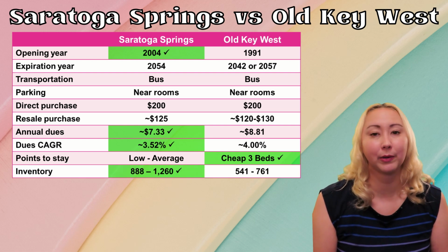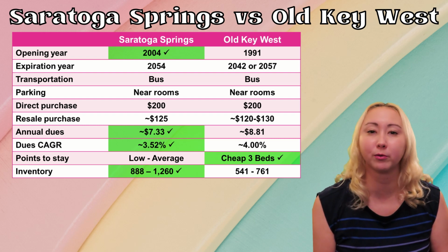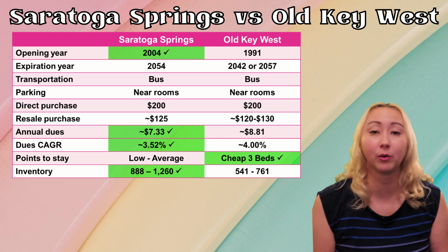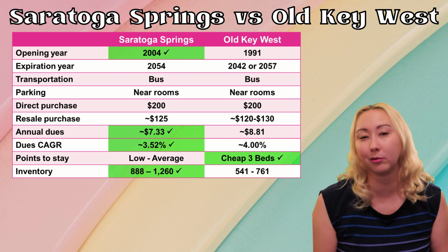For inventory, Saratoga Springs has far more rooms than Old Key West. Generally speaking, availability at both of these resorts is pretty good though because they have larger inventory overall. Just a general note though that larger inventory tends to mean there's less competition for the rooms because there's more rooms to pick from. So even though they both have fairly large inventory overall, because Saratoga Springs has even more rooms than Old Key West, your stress of booking at Saratoga Springs should be lower than Old Key West.